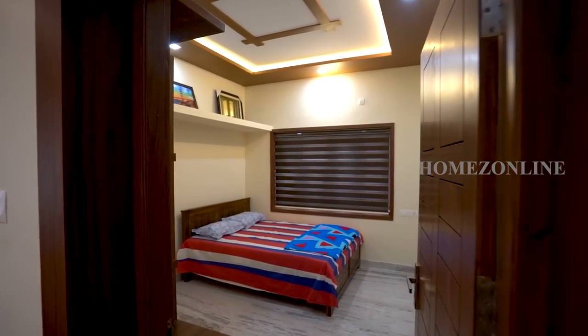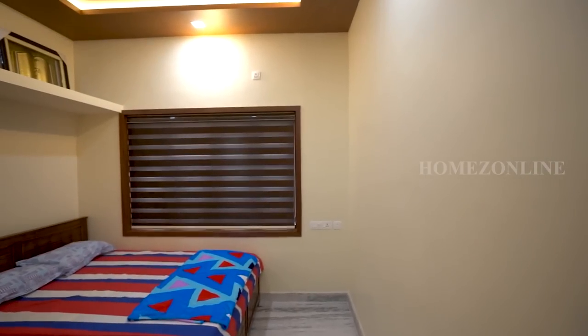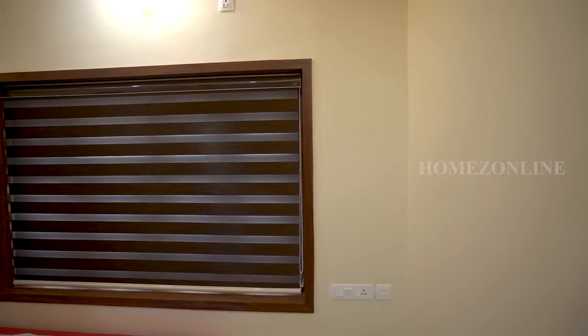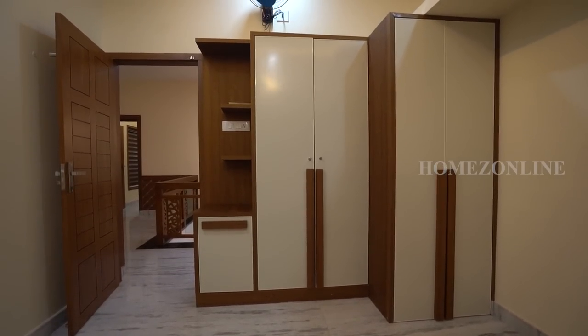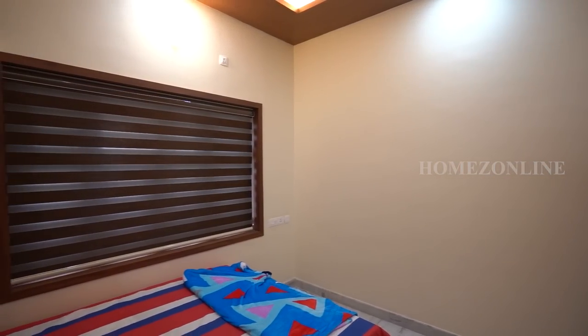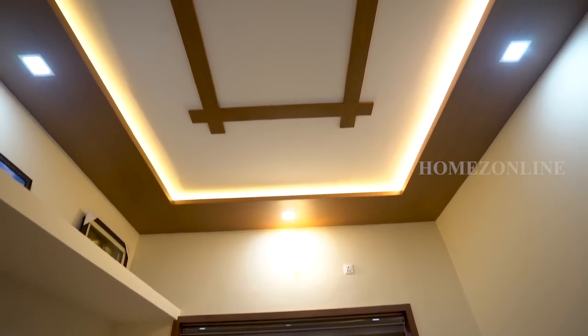This is the first bedroom on the first floor. Double cot bed, wardrobes and beautiful curtains are done here. A simply elegant ceiling design with LED spotlight brings an eye-catching view to this bedroom.